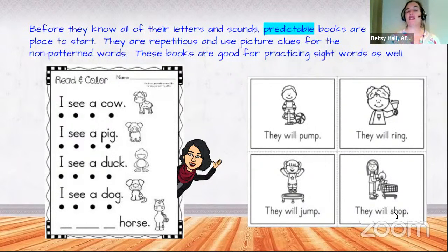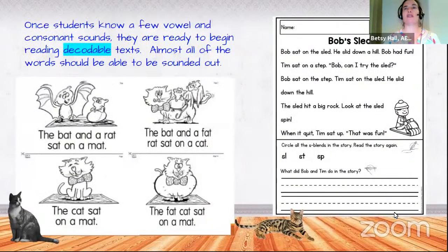This is something that your kindergarten teachers have in the classroom. It's something that I have in the reading lab. It's also something that we have downloads that you can print out and practice with your child. Okay, so that's kind of the first place to start. This is them reading, not you reading to them so much, but them reading.